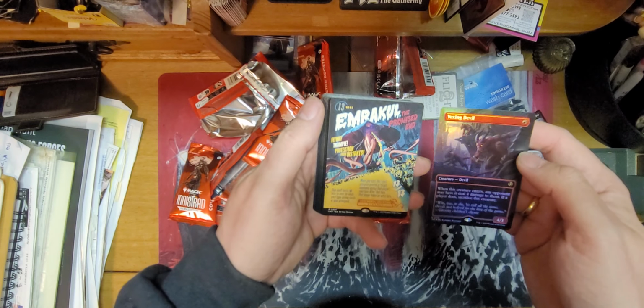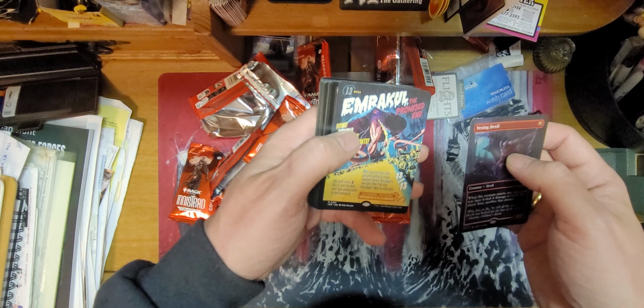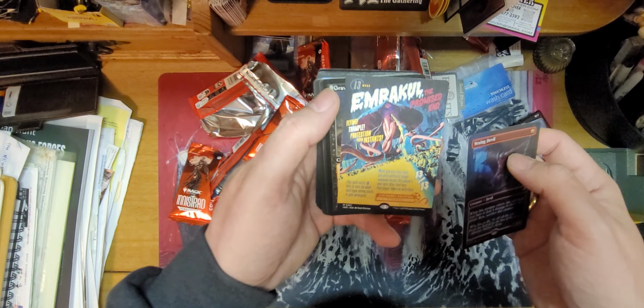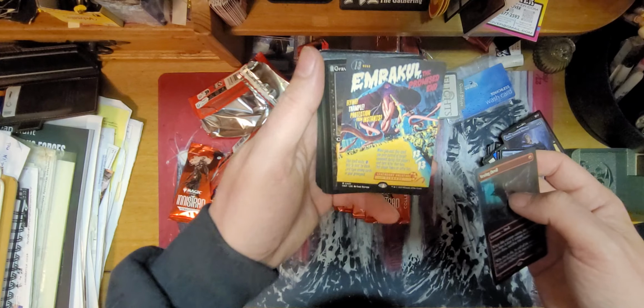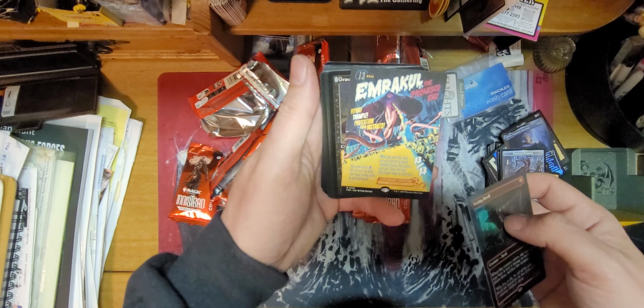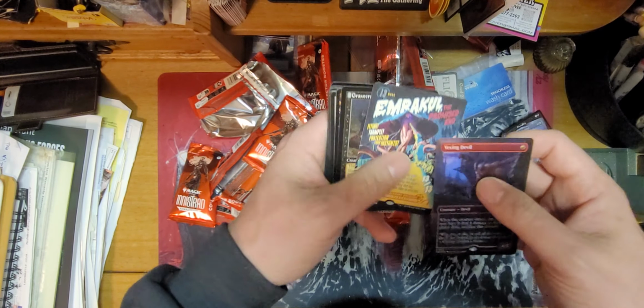Let's go with a Vexing Devil full art, followed by an Emrakul, the Promised End poster style, regular artwork, very nice, retro. This is really what I was hoping they were going to do with Innistrad and the double feature, where they're going to come out with these kinds of posters in them. And I think they really dropped the ball, but they're bringing it back with these. So now I'm going to have to collect the set of these because I love this campy 1960s stuff.